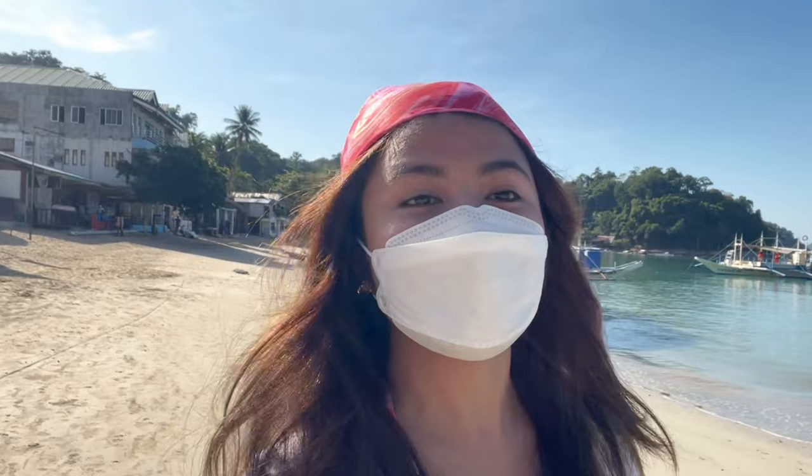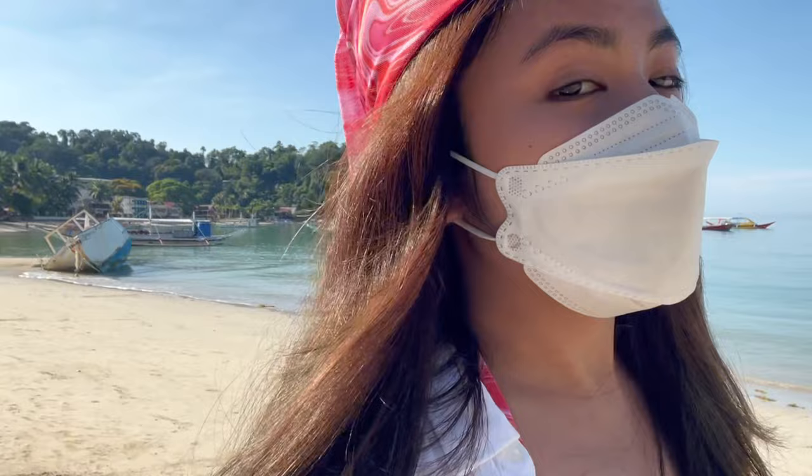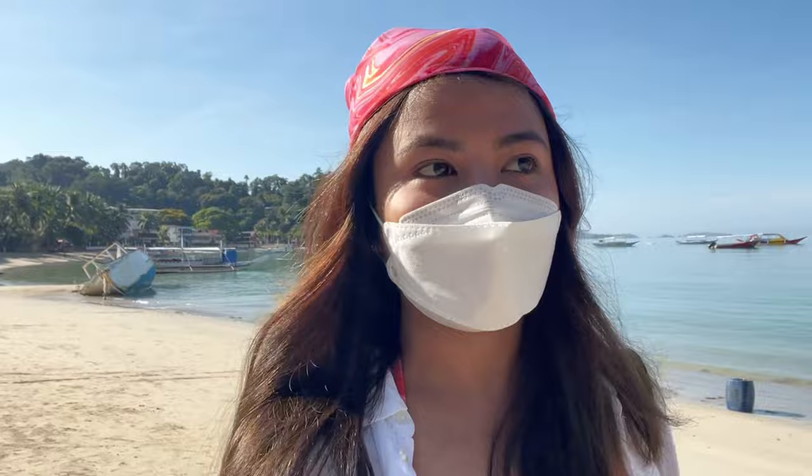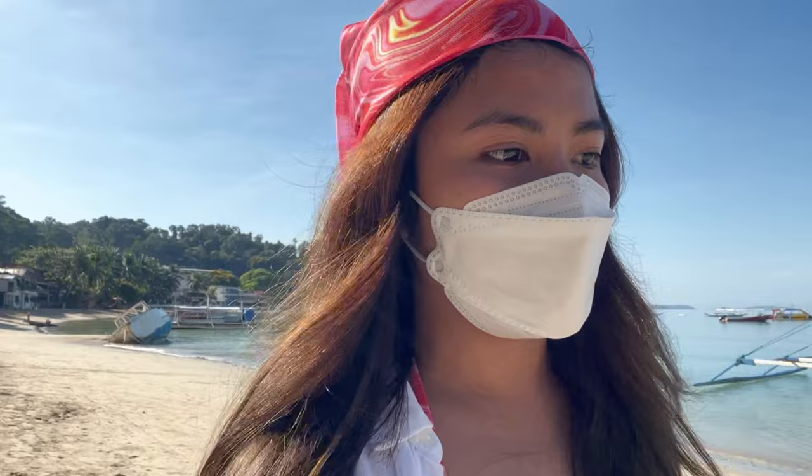Good morning everyone. It's Saturday, 8:30 in the morning. It's my first full day here in Nido. So today I'll be doing island hopping. It depends on the weather, but since the weather is nice, they might do tour C first. It should be tour A, but tour C is farther, so it's better to do it when the weather is good.